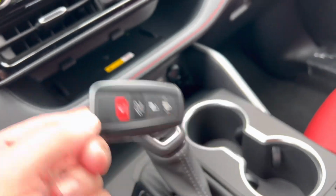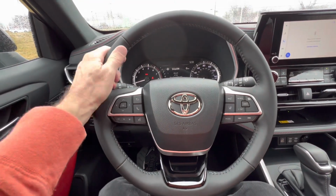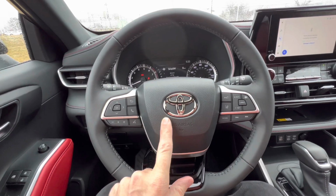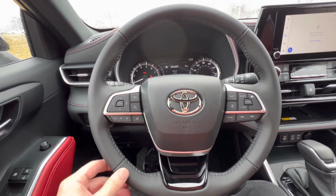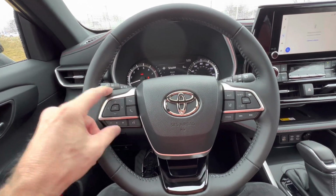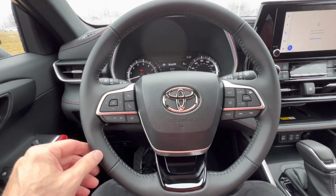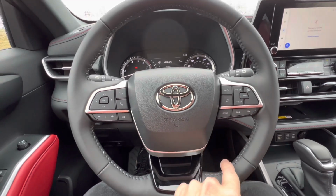Toyota steering wheel, nice leather wrap steering wheel, nice 10 and 2 notches. Toyota badge on the horn button, some nice brushed aluminum finish on and around the switchgear, flat black on the switchgear itself, telephone device commands on the left, as well as the pad to operate the portion of the dash that's digital. And then we have our cruise control and safety suite controls on the right.